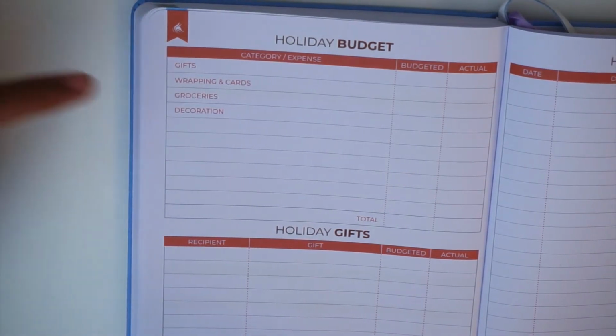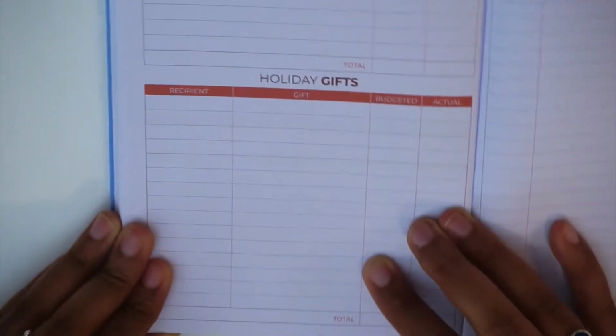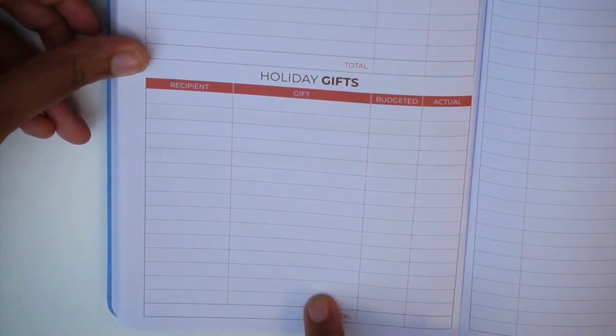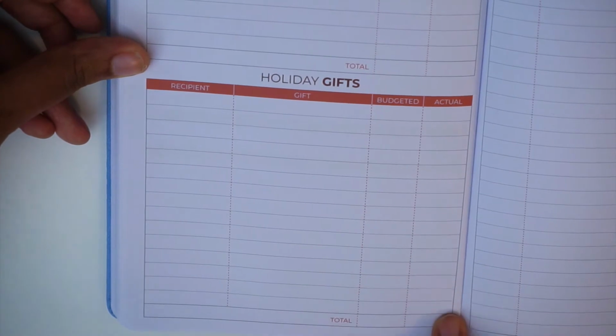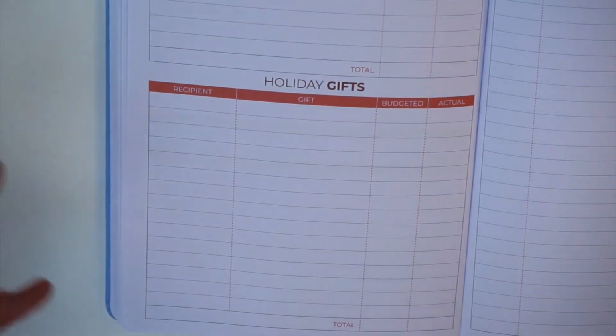So you have gifts, wrapping and cards, groceries, and decorations. Moving down the page, you have holiday gifts. So you have recipient, the gift, how much you budgeted for that gift, and the actual amount that you paid for that gift. So this is great for birthdays, Christmas, any type of holiday where you're getting gifts.